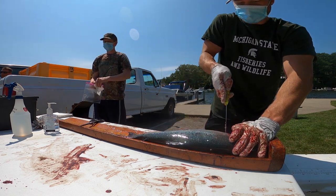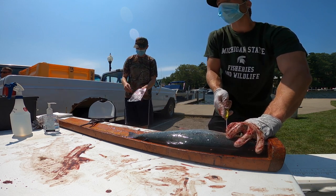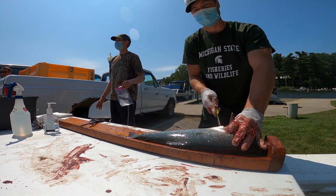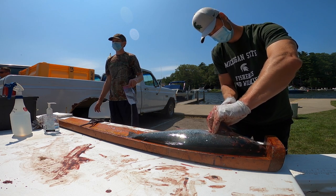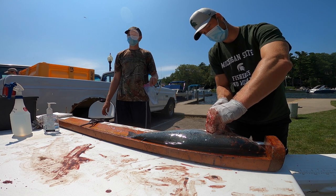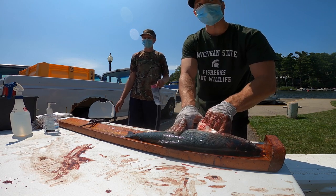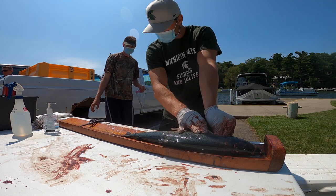I got blood in my toes, I think. Yeah, dude, I saw you with those flip flops. I ruined my shoes last week. They got all bloody, so I was like, I'm going to flip flops. I'd rather just wash my feet off later than ruin another pair of shoes. Yeah, I wore nice shoes, too. That's why it took me so long to go to the bathroom. I went back to the truck.